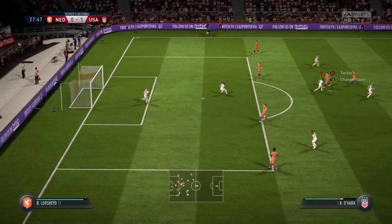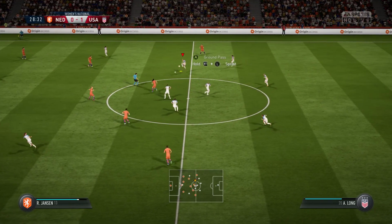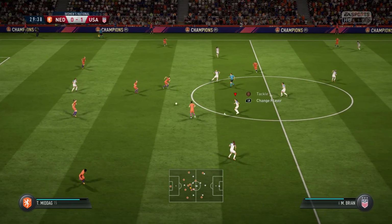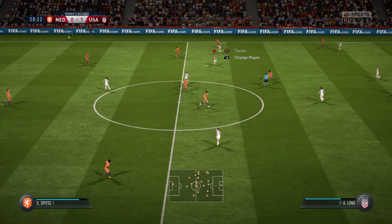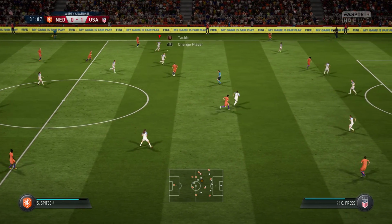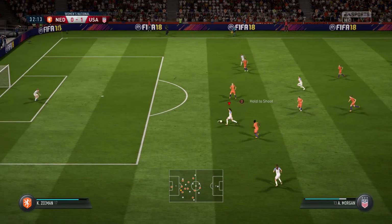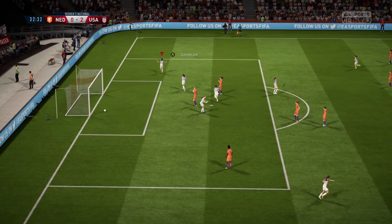Oh, that's great work by the goalkeeper. Into the attacking third. On to Janssen. Looked very good indeed, but the move has broken down. I like the look of this attack. It's a quick break. Morgan! Oh, that's a fantastic goal.